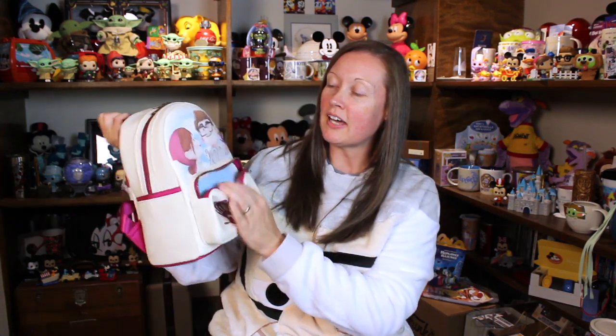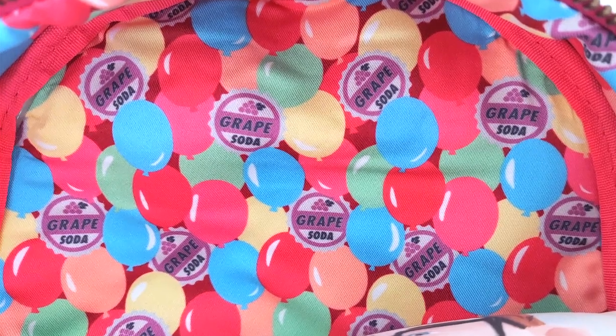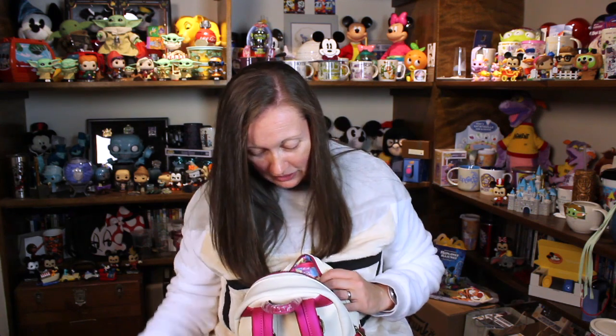So the front inside is actually just the continuation of this picture, and the front inside of this is the balloons and the grape soda pin. That balloon pattern is what's inside the whole bag. I'm looking for the zipper pockets that's in here. Hold on. Let me get it unwrapped. They put lots of wrapping paper in this so they won't lose their shape before you get it home.